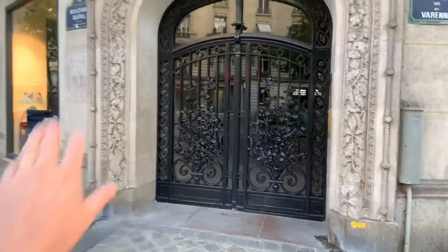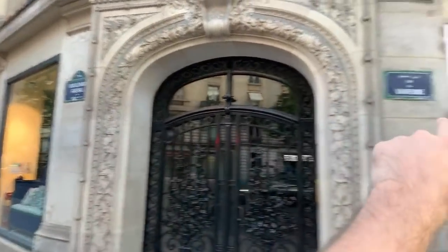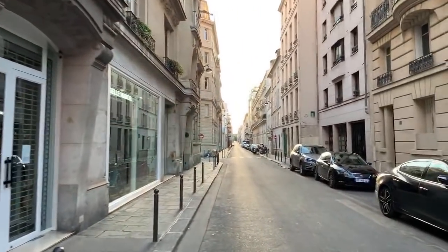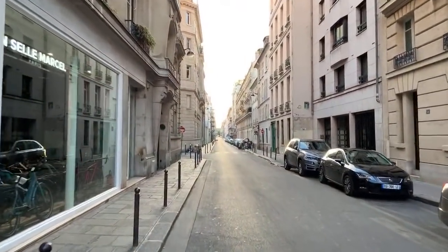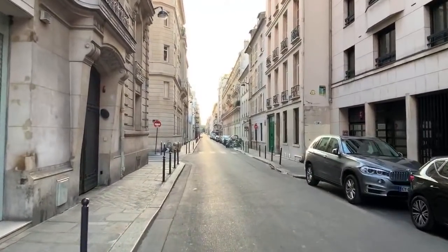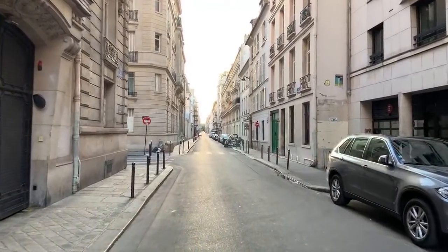So this one is kind of on the corner of Boulevard Raspail and Varenne. I'm not actually sure whether it counts, but from now on, oh no, you guys are giving 10s already. No, you don't know a 10 when you see one. Save your 10s. They're about to get a lot better. 8.57, yeah, that's about right.